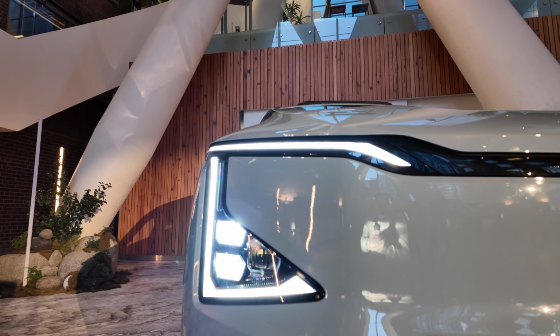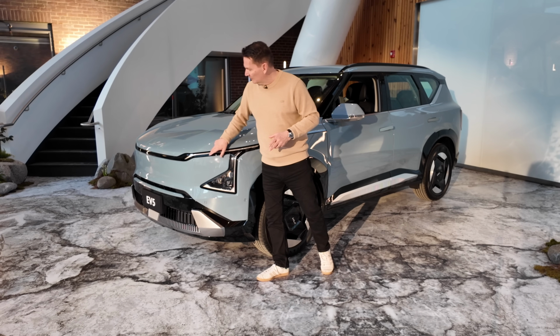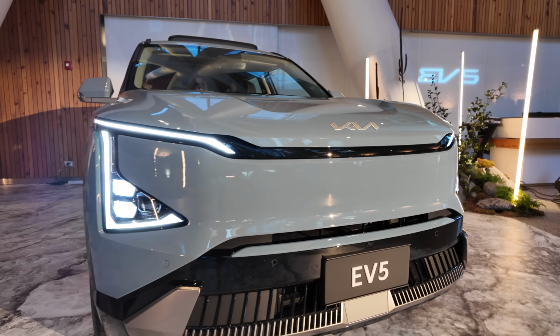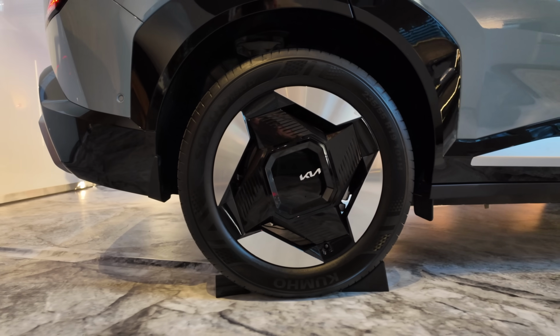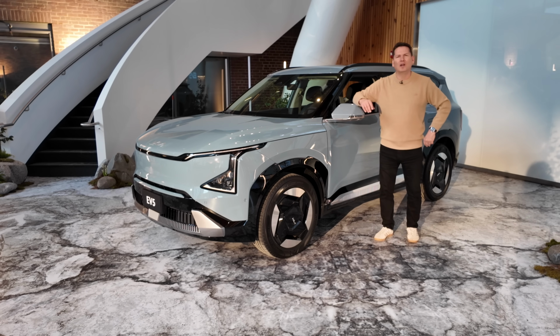These lights are called the 3D Star Map lighting, and I like the way that they've integrated this black bar that goes right across the front of the grille. Also, you get the EV Tiger Nose grille from Kia. If you look closely, you can still see a little bit of that tiger nose. Now down the side, wheel sizes start at 18 inches, goes to 19 inches, and even 20 inches. And what's this color called?